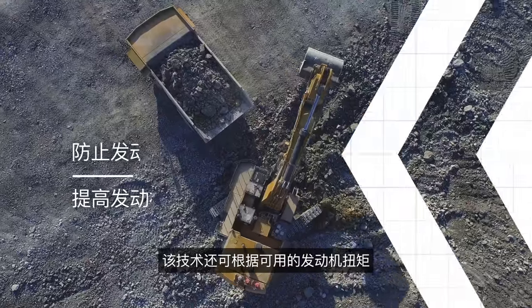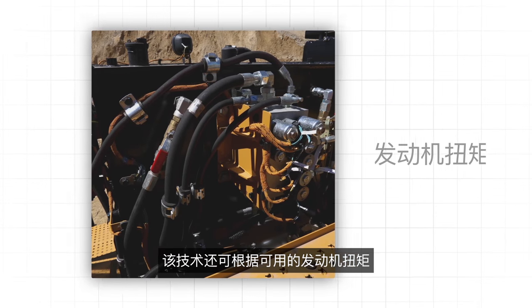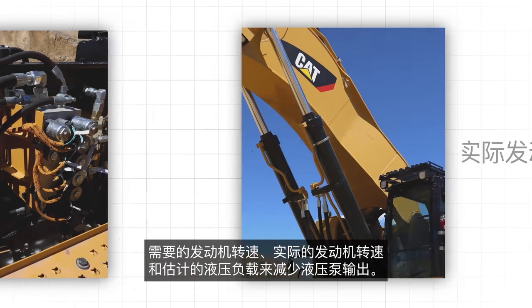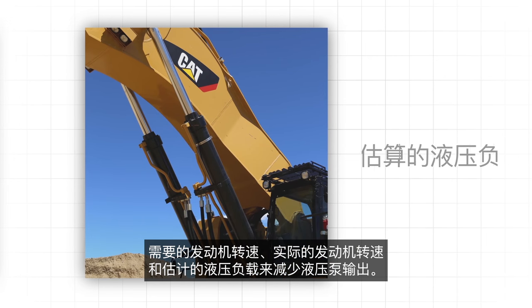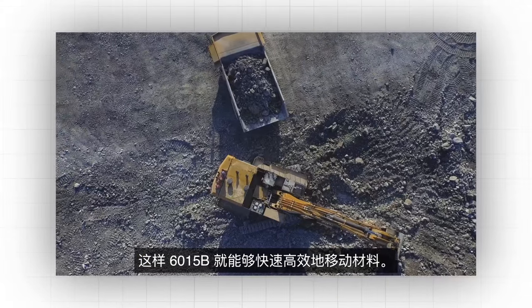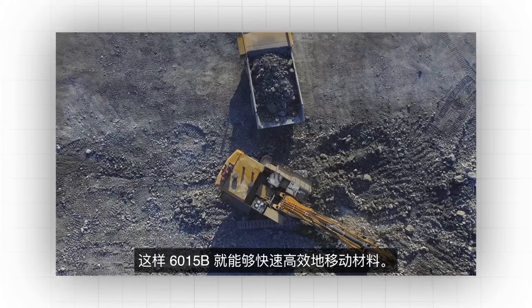It also reduces hydraulic pump output based on available engine torque, desired engine speed, actual engine speed, and estimated hydraulic load. This system gets power where it needs to go, when it needs to be there, allowing the 6015B to move material quickly and efficiently.